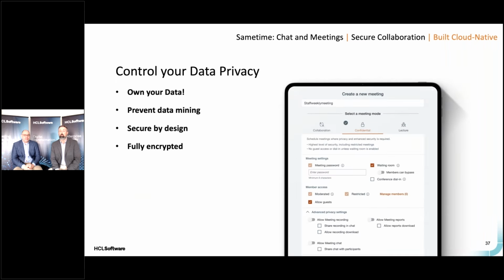And data security and privacy protection remain critical for any business. And this is an area we take very seriously. Many chat and meeting providers fail to prioritize the privacy of data. With Sametime, where your data is stored, where it is archived, who has access to it are all under your administrative control. And Sametime provides a secure business experience without collecting your data. Your meetings, your data are strictly your business.